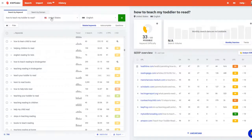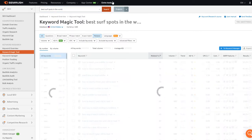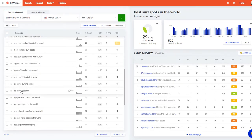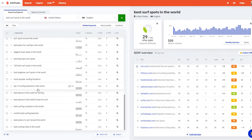Best surf spots in the world. Let's see how this does. Okay. Best surf spots in the world. So we get 36 related keywords. Best places to surf in the world. Most consistent surf in the world. Best surfing waves in the world. Big wave beaches. Biggest wave spots in the world. Top 10 surfing beaches in the world. Best surfing cities in the world.